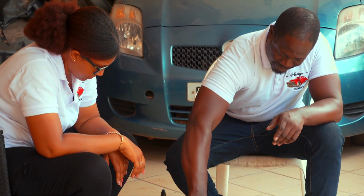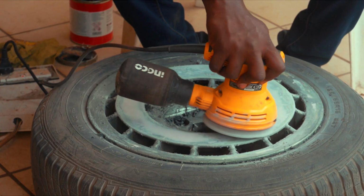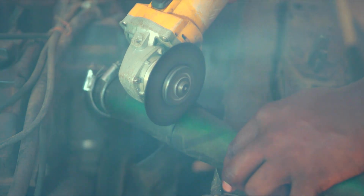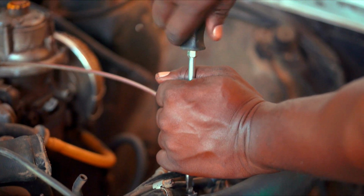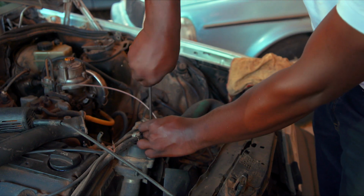The two waste no time getting to work on the restoration, stripping off the old paint and reconditioning the metal beneath. But there's still the beloved Mercedes W201 190 with a radiator leak. This car was built in Germany in 1983. Nearly four decades on, can the ingenuity of Ghanaian scrap workers help keep it going?